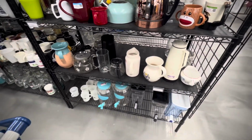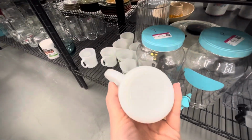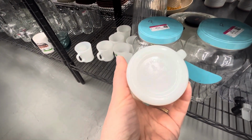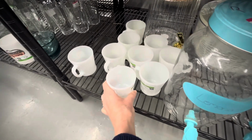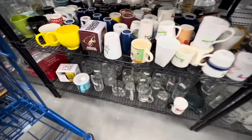And nothing else. Here's some milk glass, and I believe that was Fire King, Anchor Hocking. Yep. And it didn't have any sort of decor on it or anything. It was just straight up milk glass, so I did not pick those up.